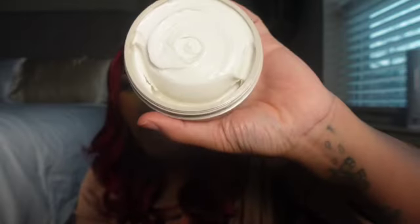This is so good. It smells like sugar cookie or gingerbread, as everybody has been saying, and it is so good. It has like a little shimmer. You may not be able to see it. And Fenty, Rihanna did her thing with that one. I ain't gonna lie. She really did. I jumped on the bandwagon and I'm glad that I did, because it's top tier. It really is. So yeah.